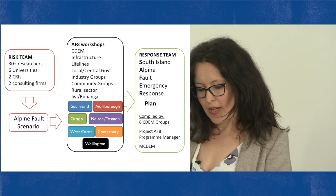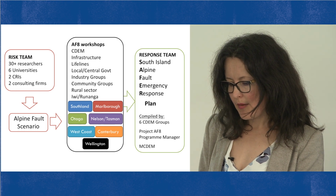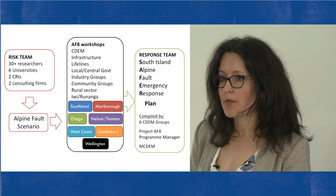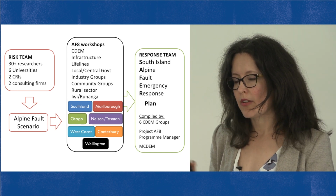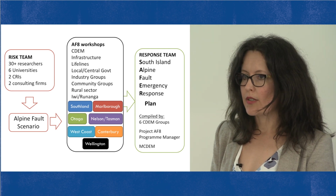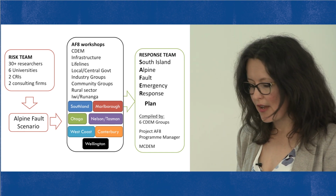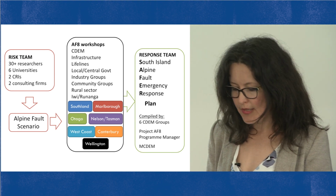So this gives you a bit of structure around how the work has flowed through. The risk team has developed that scenario, which was then workshopped around all 6 of the civil defence emergency management groups around the South Island, and we were doing that between November and June, November last year and June of this year. So those workshops included not just civil defence people, but also all of their partner agencies, including infrastructure companies, lifelines agencies, local and central government, industry groups, etc.